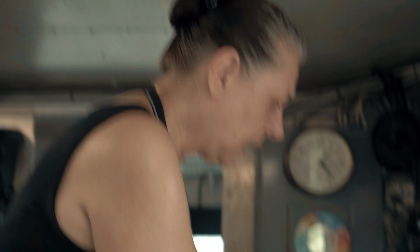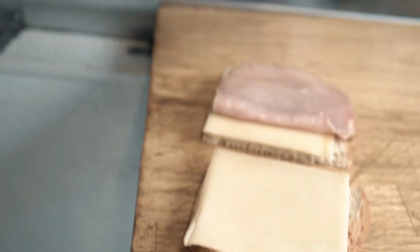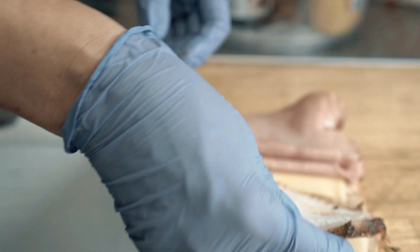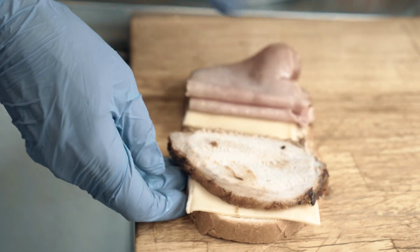And then we're going to use some smoked ham. And then I make my own Mojo marinated pork loin. What? Yeah, Mojo marinated pork loin.